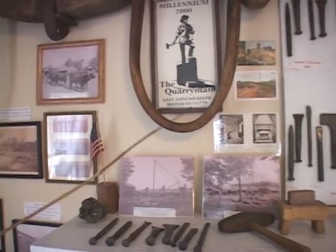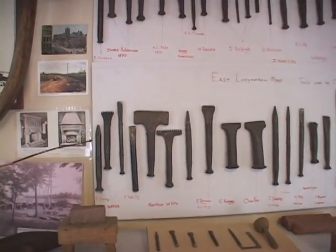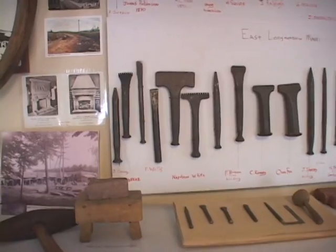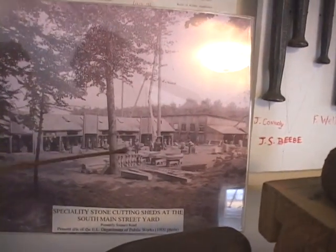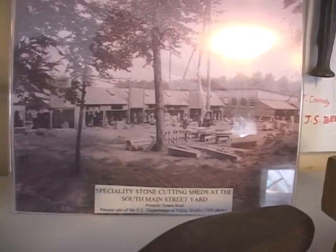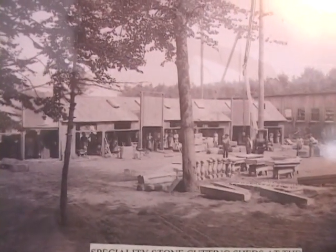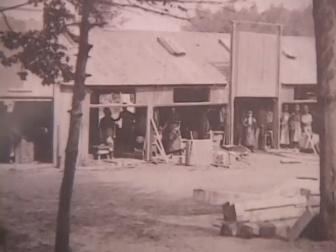These are some of the tools that the men used at the shop. Oh, let me back up. This is one of the shops here, right where the DPW is now. You can see all the different sheds here, and the doors go up and down. So in the winter they could keep the weather out, but they're all working on making various stone design pieces like you see in front here.